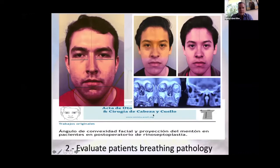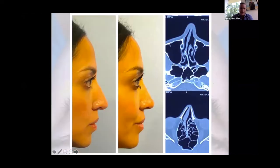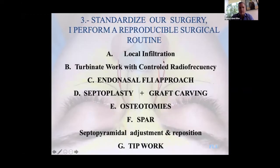We see patients with different kinds of pathology, different facial asymmetries, septal problems, breathing problems, and different kinds of septal pathology and pyramid pathology. So it's not just making a good looking nose, you have to make it function. You can see this patient, it was not such a big hump, but it was a twisted nose with a very twisted septum. There's no way to make an asymmetric humpectomy and make those bones a similar length. So we standardize our surgery.